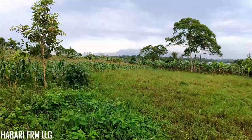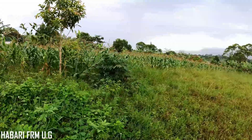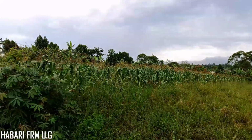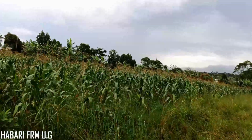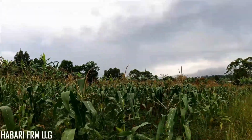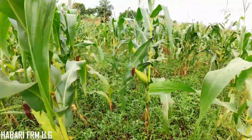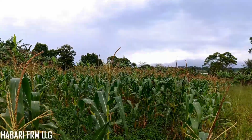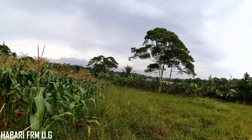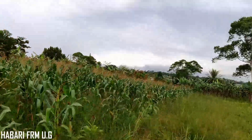How much food do you think he's turning over in a month? Say every month he wanted to sell some food. Because this is too much for one man. It's too much for personal use, of course. So you cannot eat all this maize. So he sells, but I think he's selling too much. So which way are we going to go? As I can see, you're looking at the maize. All that I can see.